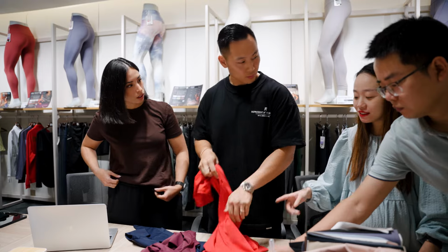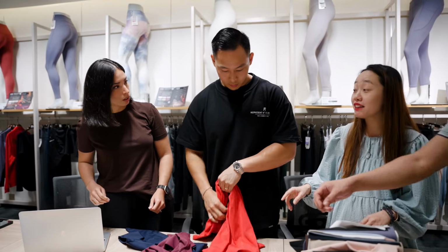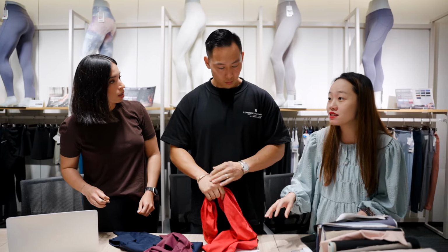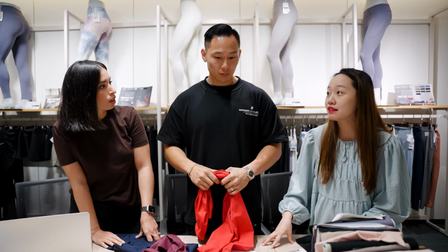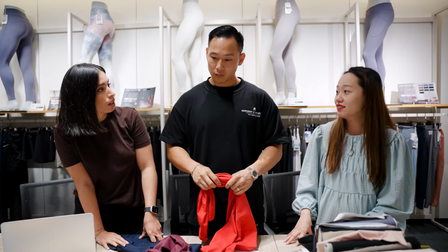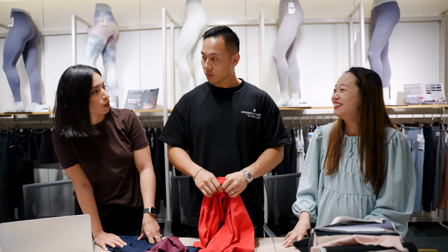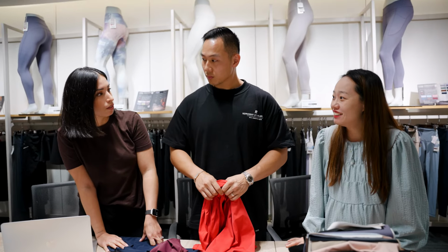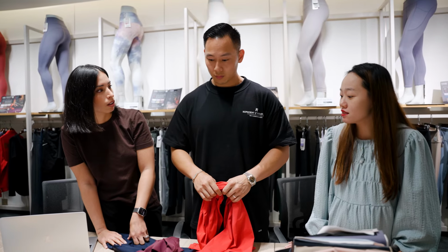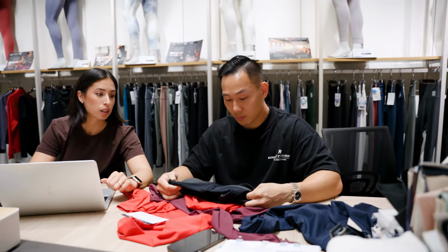I'm not an expert in this fabric, but maybe in the afternoon we can discuss more with our engineer. Yes, because he's the expert in fabric. He's very famous in China, in textiles. So we'll discuss with the engineer how things are made. Damn, that's really good.